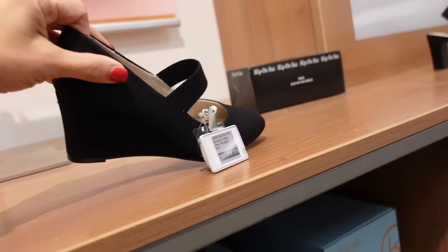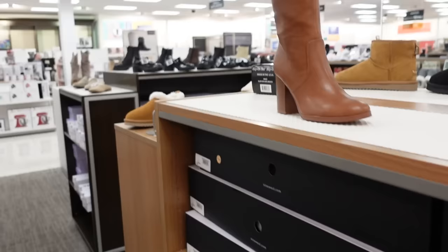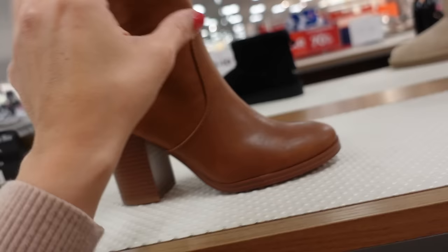Here is this little wedge. So this one's from Lifestride. It has the rounded toe with the Mary Jane strap, and these are $79.99. New knee boot from Nine West. So this has the rounded toe, the chunky heel, the seam detailing, the zipper on the inside. These are regularly $139. I'm going to end the video.